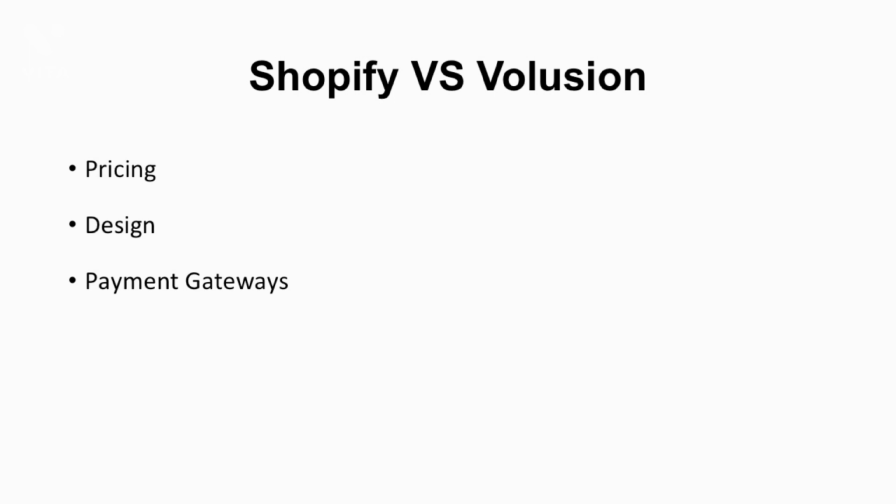Integrating with more than 70 payment gateways, including all the major players, Shopify works with a wide variety of processors. To top things off, their in-house processor, Shopify Payment, was launched in August of 2013. Volusion integrates with several domestic and international gateways, which aren't compatible with quite as many processors as Shopify.